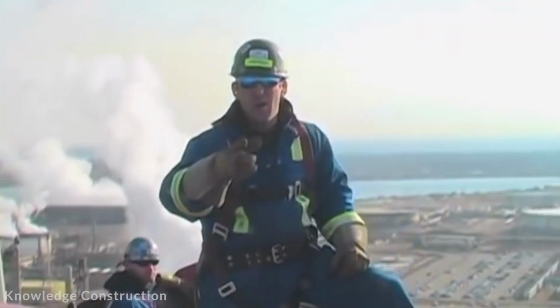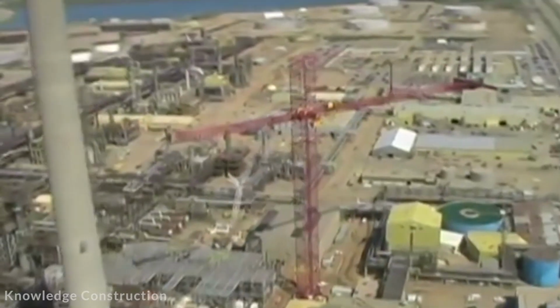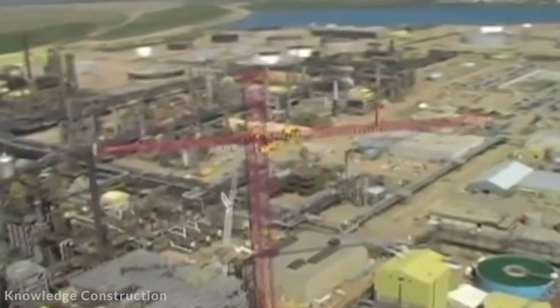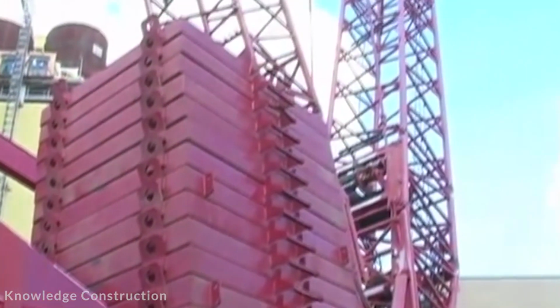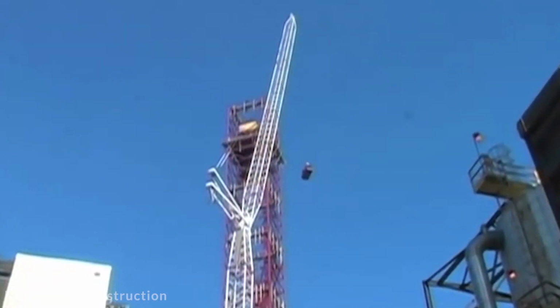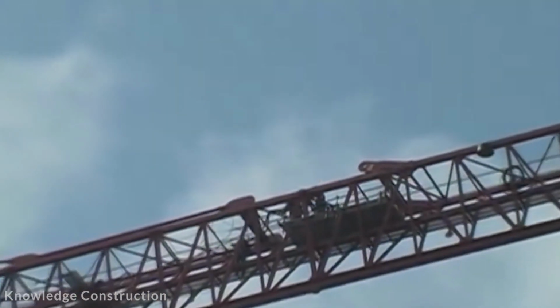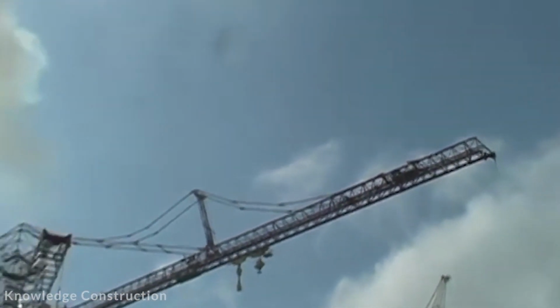Number 6. KROLL K1000. The next crane on our list is absolutely out of control. It's the KROLL K1000. Where to even begin with this one? Well, for starters, the KROLL K1000 is 470 feet tall, making it the tallest freestanding crane in the world. It's got a full 360-degree rotation capability, and that jib at the top can reach out well over 300 feet.